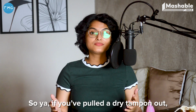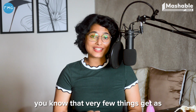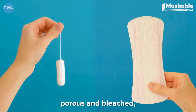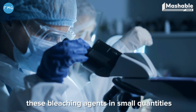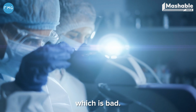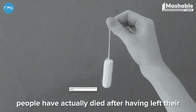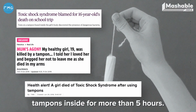So yeah, if you've pulled a dry tampon out, you know that very few things get as nightmarish as that. Plus both tampons and pads are porous and bleached, and according to research, the body absorbs these bleaching agents in small quantities, which is bad. Plus there's the toxic shock syndrome fear attached to using tampons. People have actually died after having left their tampons inside for more than 5 hours.